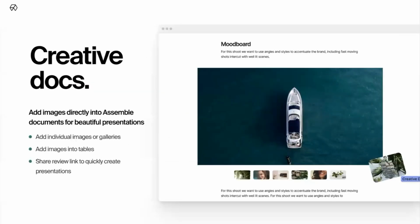All right. So all of these features that I've just gone over are currently live on Assemble. You can get started with these today. However, next I want to go through a few more features that are currently in the works and that are going to be rolling out in the weeks ahead.